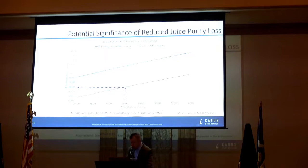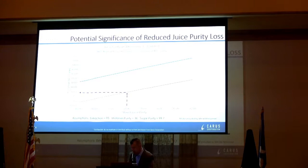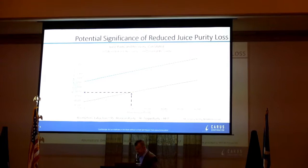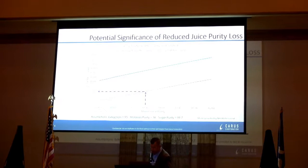We looked at this, and we're still ongoing getting some data, but we kind of got a model with one of the mills that we work with. Again, the y-axis is percent sucrose recovered. The x is mixed juice purity. Some assumptions that were made: extraction is 95, molasses purity 36, sugar purity 99.7. So those are the assumptions made under the model.